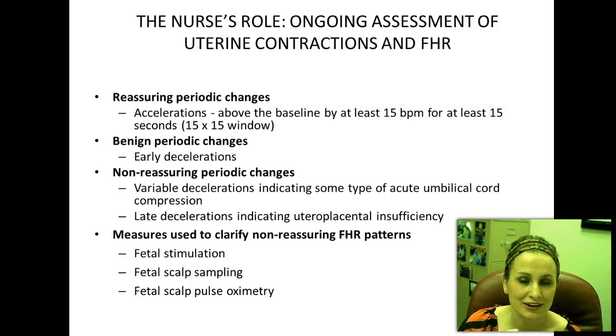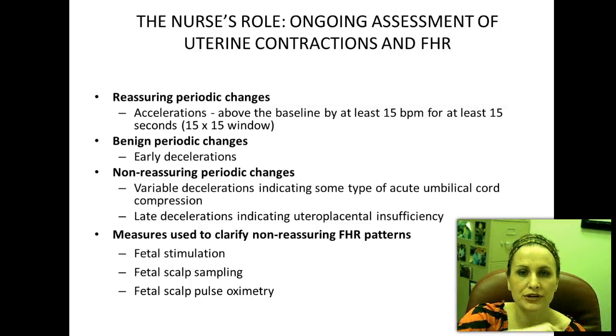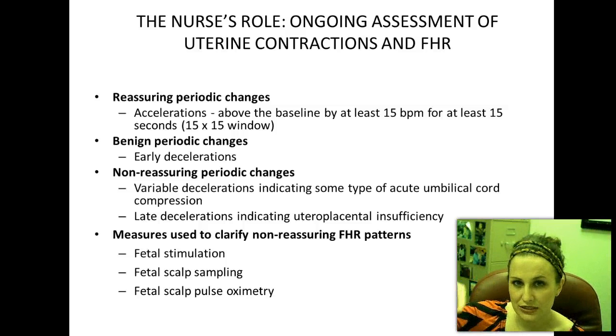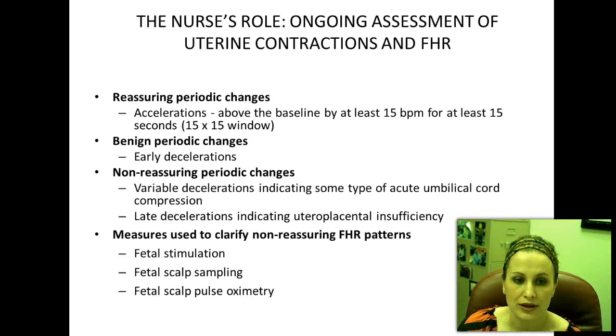Not a bad sign, not a good sign. It's showing variables, so we're good with it, not a problem. Non-reassuring periodic changes, these are the variable decels indicating some type of acute umbilical cord compression. Like I said, if the head is squeezing that umbilical cord, you're going to see variable decels, and oftentimes they will be a V or a W or just squigglies, but they go away rather quickly. Once that baby changes, moves positions, it'll go back to normal, so we're not too worried about these.